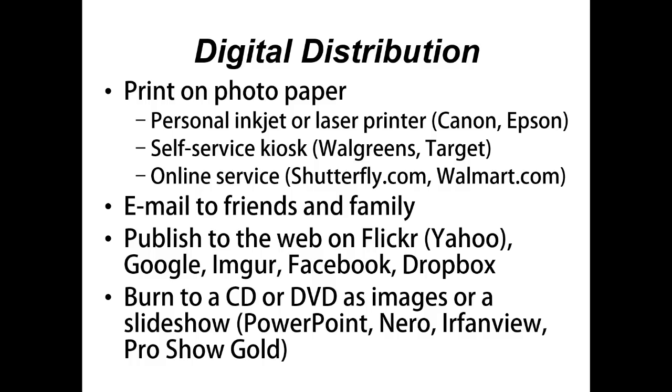So if you print them at a Walgreens or Target, they essentially do that for you. In most cases, you may want to ask them what equipment they're currently using, but they typically do give you some kind of ultraviolet protection, and it's more of an archival ink and paper. And if you printed it yourself.